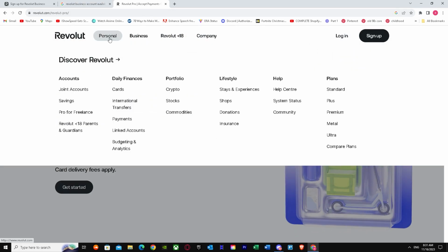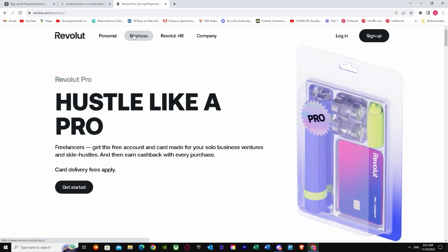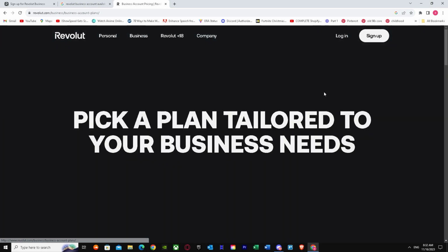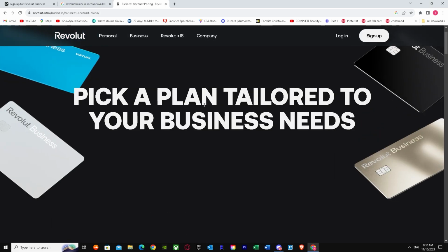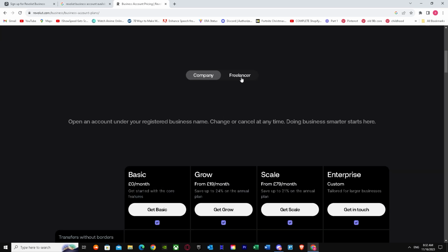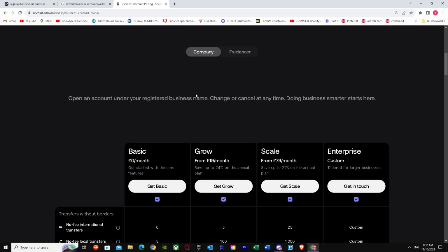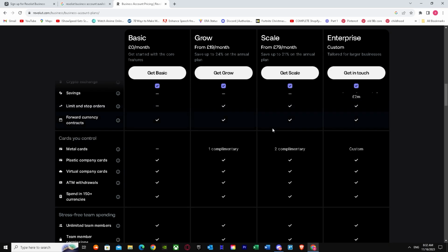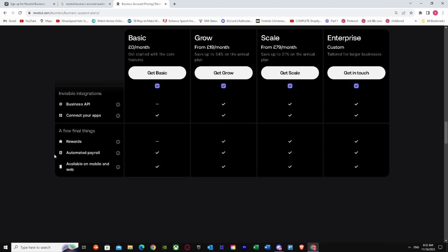And as you can see, in business it has many other options, like essentials, multi-currency account, terms, transfer, cards, spend management, treasury, currency exchange. Once you get access to your account, let's talk about its pricing. As you can see, pick a plan tailored to your business needs. It depends on you if you're a freelancer or a company. Let's say you are a company but you don't know, so you can get a custom tailored experience, or you could go for a scale plan. It has its own perks, as all can see, a lot of perks.